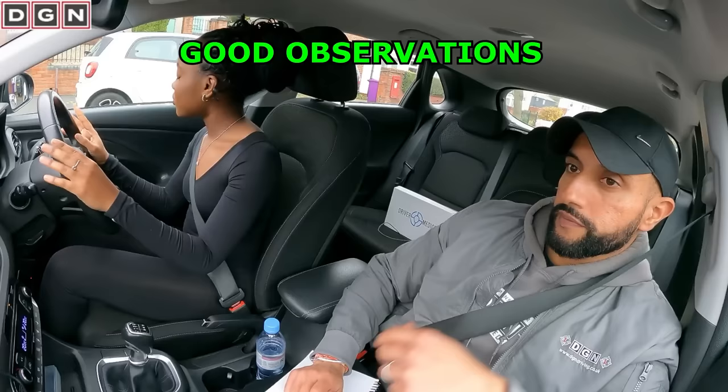When moving off here, it's important to check both side mirrors to look out for cyclists. Jamila doesn't check. Now we're coming up towards the end of the test and we're going to finish up with another three serious driving faults, which could have easily been avoided.